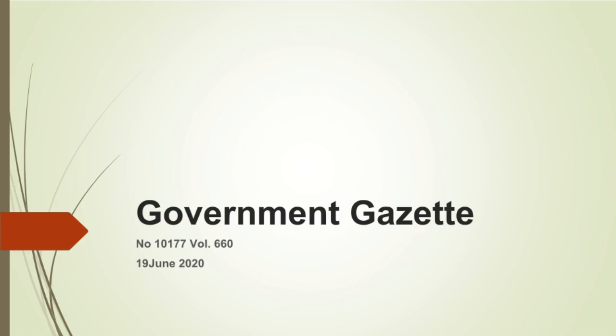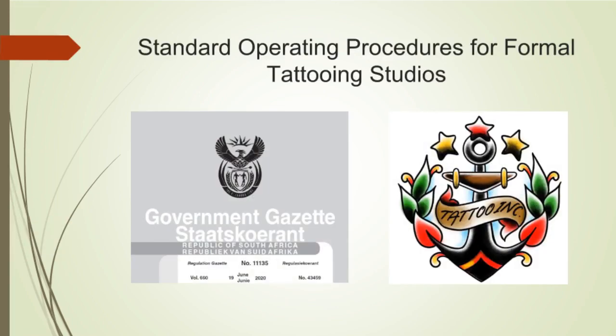Government Gazette, number 10177, the 19th of June 2020. Standard operating procedures for formal tattooing studios as gazetted. The following comments are subject to interpretation of the Gazetted Standard Operating Procedures for Formal Tattooing Studios. If you don't agree with me, don't follow them.